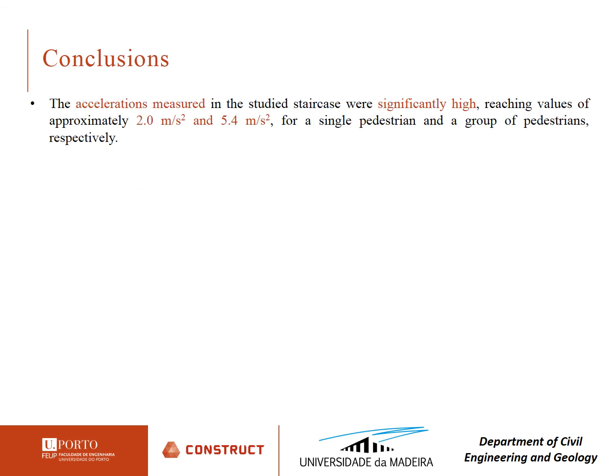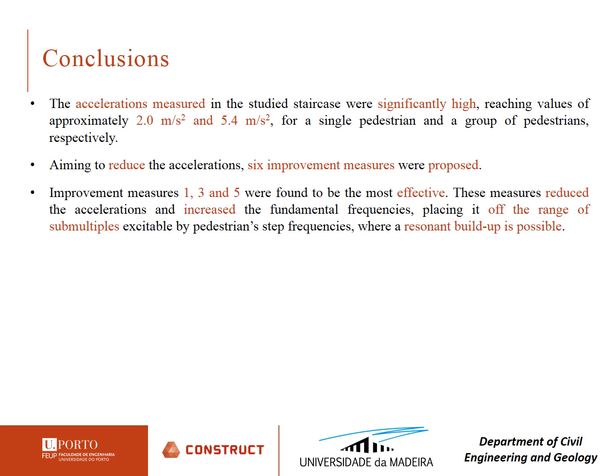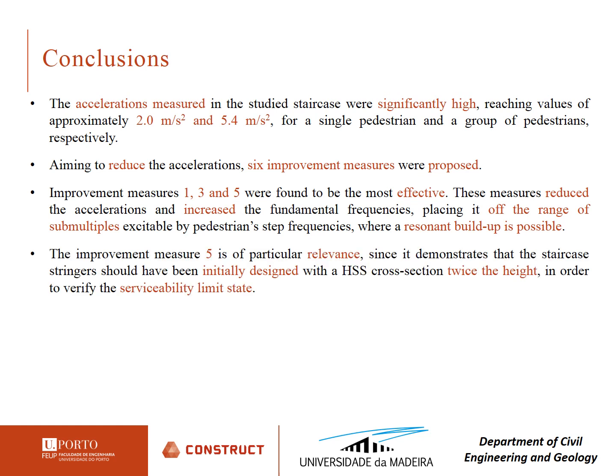To conclude, the accelerations measured in the study staircase were significantly high, reaching values of approximately 2 and 5.4 meters per second squared. Aiming to reduce the acceleration, 6 improvement measures were proposed. Improvement measures 1, 3, and 5 were found to be the most effective. These measures reduced the acceleration and increased the fundamental frequencies, placing them off the range of submultiples excitable by the pedestrian step frequencies. Improvement measure number 5 is of particular relevance since it demonstrates that the staircase stringer should have been initially designed with an HSS cross section twice the height in order to verify the serviceability limit state.